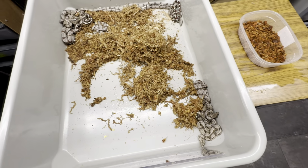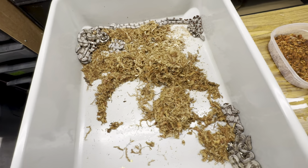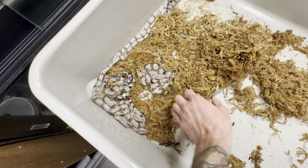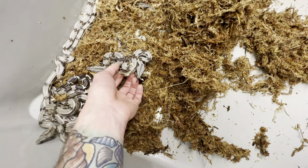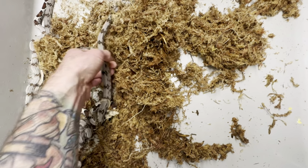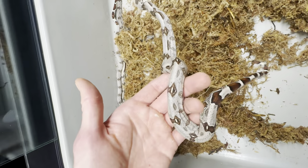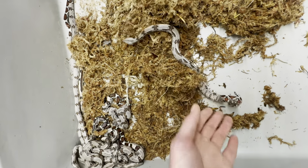I know what half of these are, and let's just start taking a peek. You're going to see as I see, too. Don't mind me if I geek out a little bit. Oh, maybe 9 of them shed, because I just found one more shed. But let's see. Wow. Let's see what we got going on here. This one has shed. Nice little bit of an aberrant ladder tail.